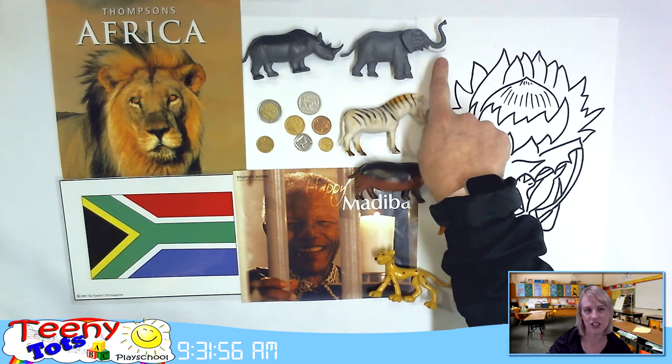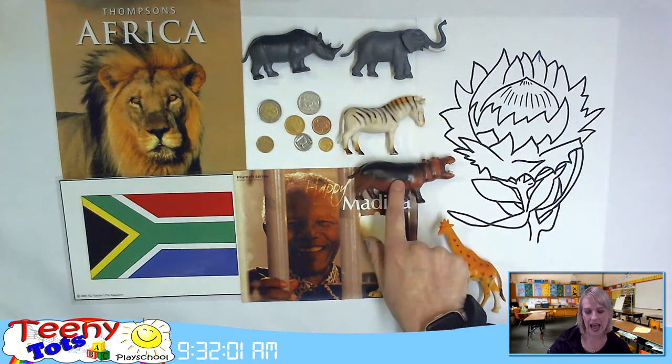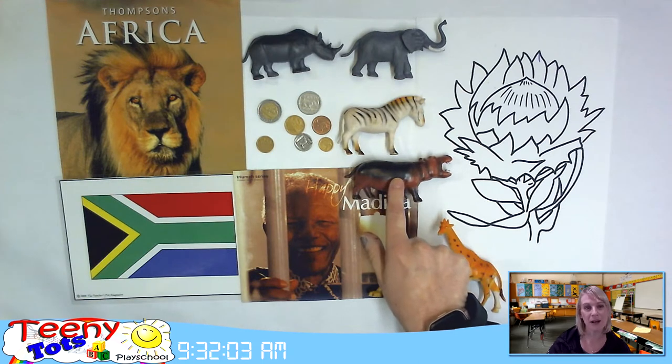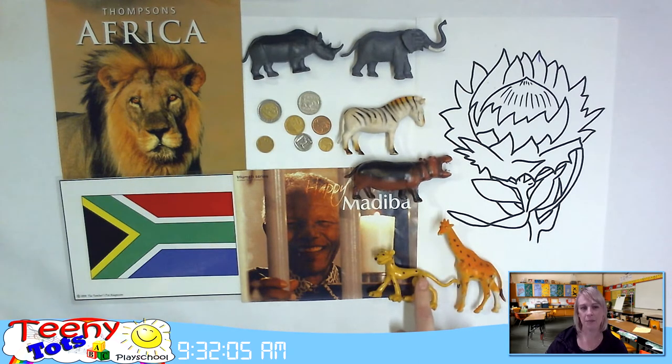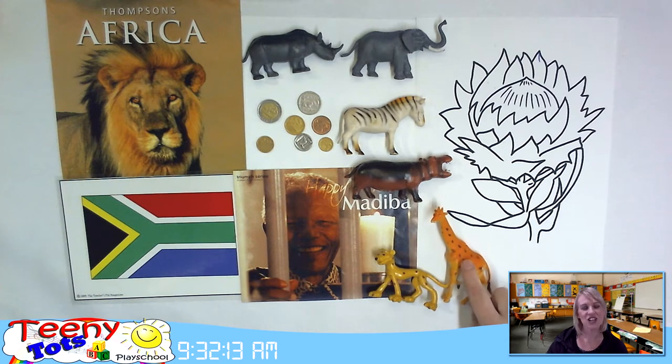Okay, and the elephant. Can you see the elephant's got tusks? And we've got zebras in South Africa. And a hippopotamus. Oh, this is a leopard. Can you see? Or you can have a cheetah. We've got leopards and cheetahs in South Africa. And what is this? A giraffe. Okay, we have found giraffe in South Africa.